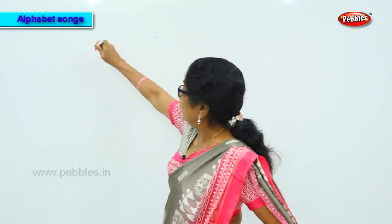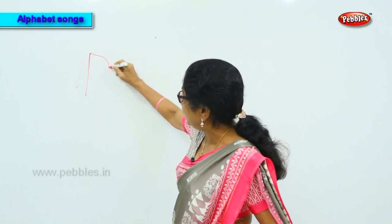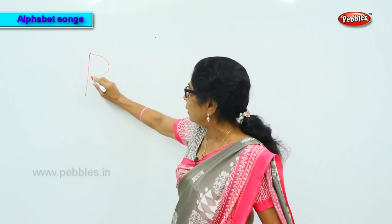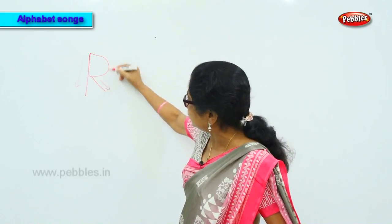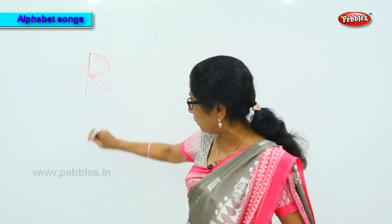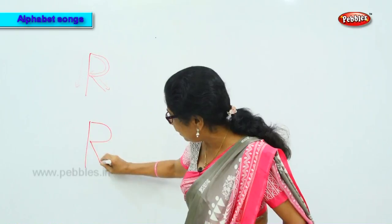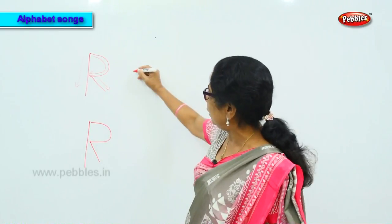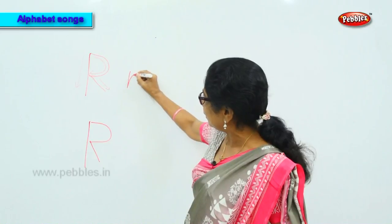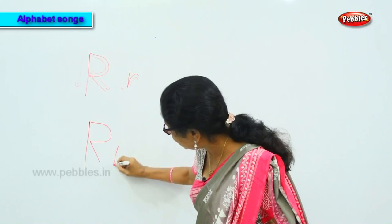Let's now learn to write the letter R. The big letter R is half P. We write a long line and then P. Put another line and it becomes R. So like this, and then you have the full circle going. That is R. From top to bottom, like P, and another line. The small letter is one line and then another line. Write it like this.